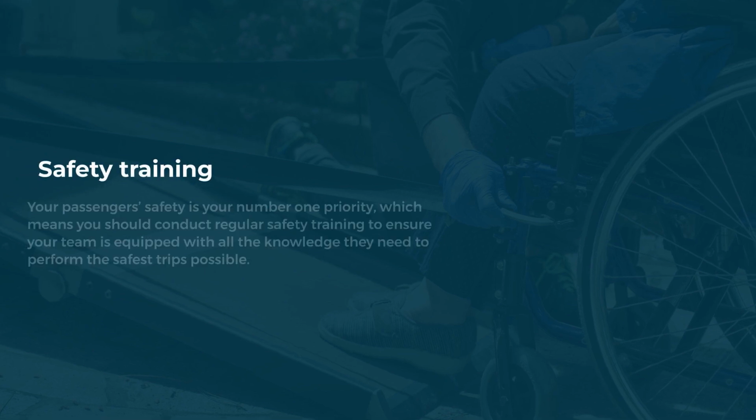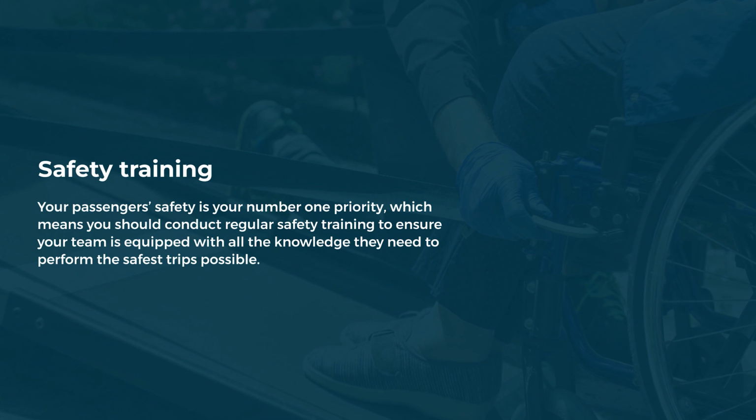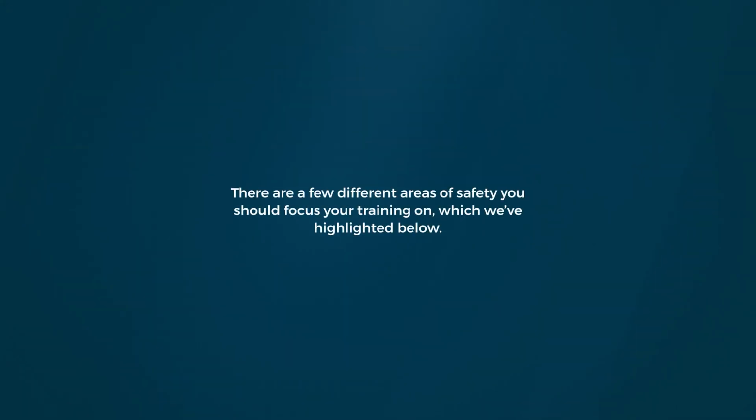Safety training. Your passengers' safety is your number one priority, which means you should conduct regular safety training to ensure your team is equipped with all the knowledge they need to perform the safest trips possible. There are a few different areas of safety you should focus your training on, which we've highlighted below.